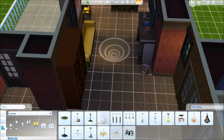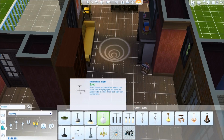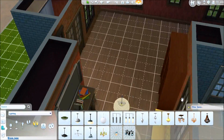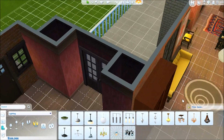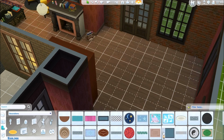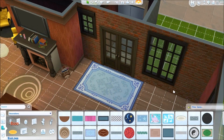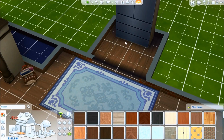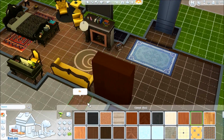So let us see here. Again, this one is going to be called the Westfall Studios Teen Room. The reason for the Westfall is going to be because of the teenager that I made specifically for this room, and you will get to see her a little bit later in the video. She's very studious. She looks very studious. And I really think that this room is a perfect fit for her.